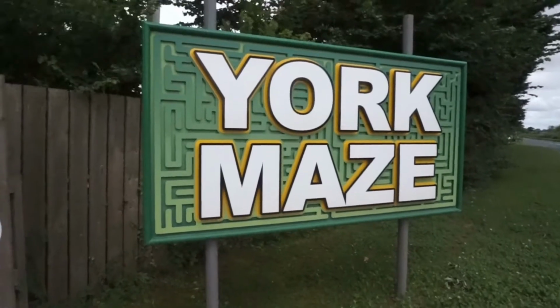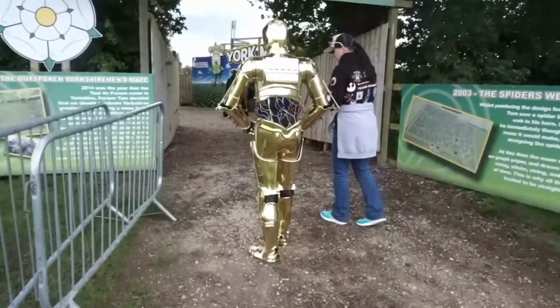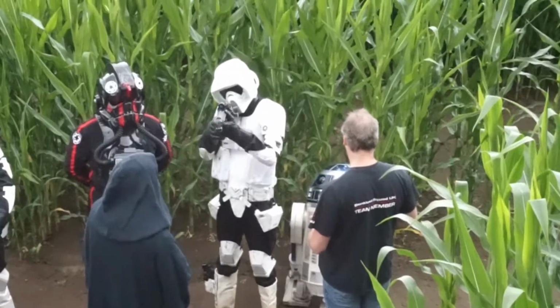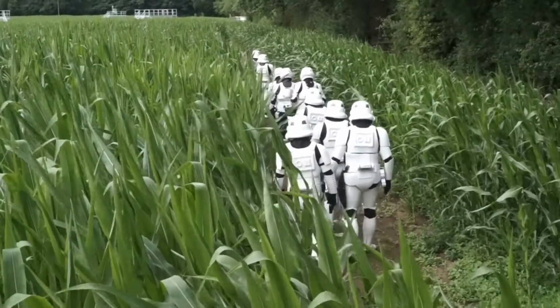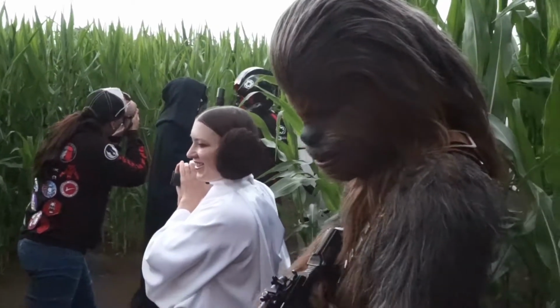Which is why I've come to York Maze today in North Yorkshire to see the world's biggest piece of Star Wars fan art. Each year, York Maze recreates something from popular culture in a massive corn maze. This year, to celebrate four decades of the franchise, they chose Star Wars.